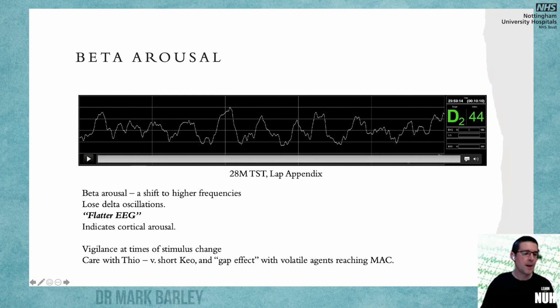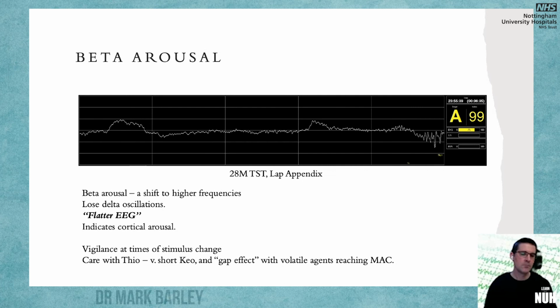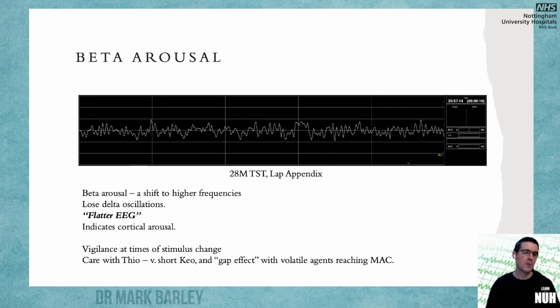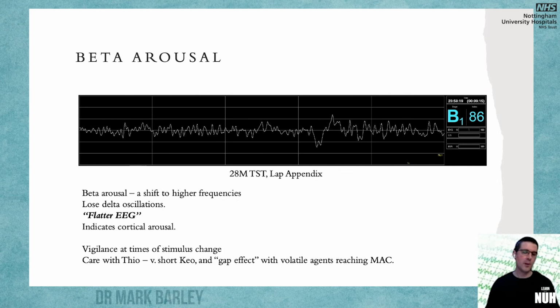I'll just play that again for interest's sake. And again, point out the point of induction. Induction now. There's those massive slow waves settling into some slow and delta oscillations. Sux has gone in at this point, of course. Intubation now. Starting to flatten off. Very flat now. We've lost all those delta and slow waves. The machine registers that as looking a bit light. And then as the stimulus passes, we'll see those delta and slow waves reform.